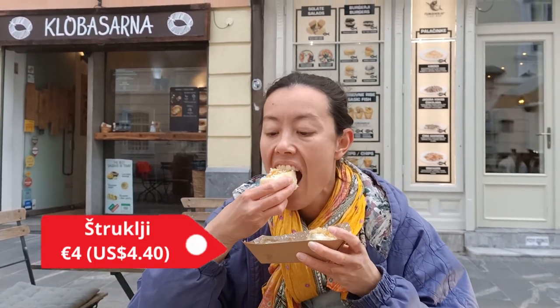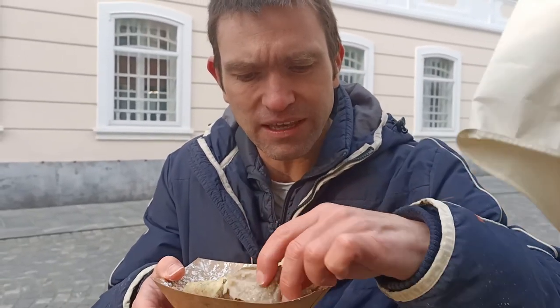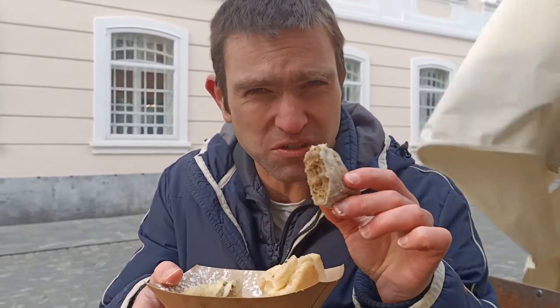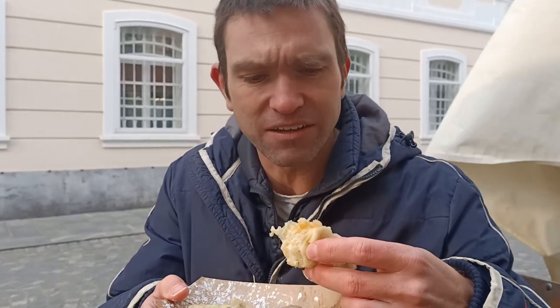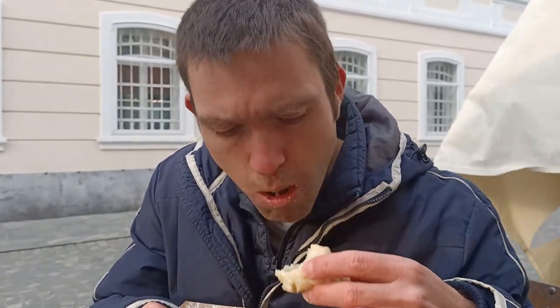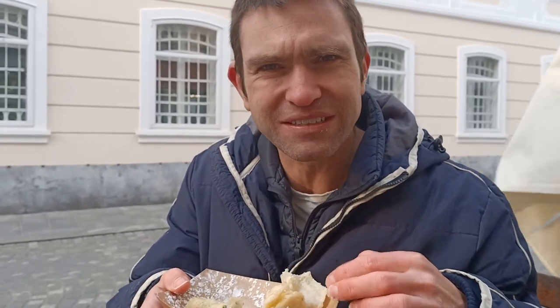I would describe these as dumplings, and they're all really delicious in their own way. So this one's got tarragon in it, as well as cottage cheese. And this one here has cinnamon, and it's more of a sweet dumpling. And this one, I haven't eaten yet. I think there might be raisins in that one. So, yeah, all really delicious.